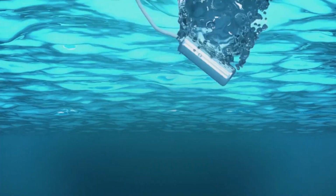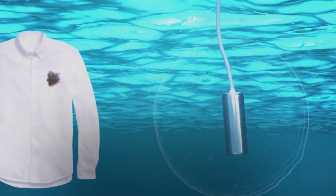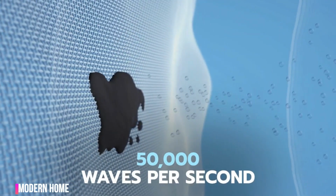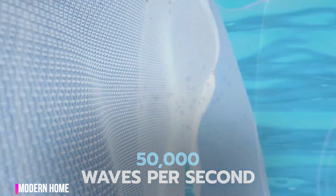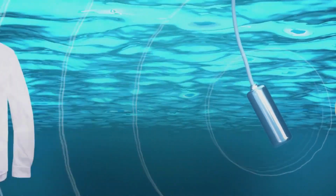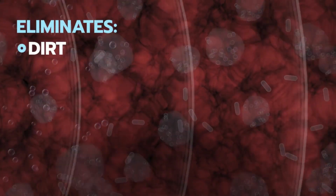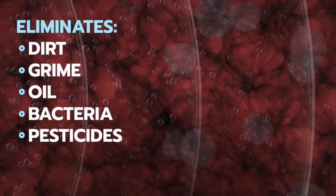Here's how it works. Ultrasona generates microscopic ultrasonic sound waves that create high-pressure bubbles in the water that collapse and dislodge contaminants from surfaces at the microscopic level. That's right. It literally uses sound waves to eliminate dirt, grime, oil, and bacteria from virtually anything.